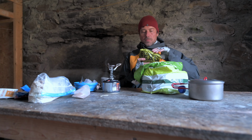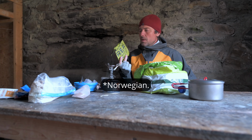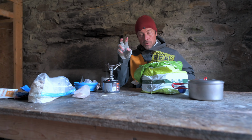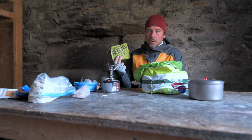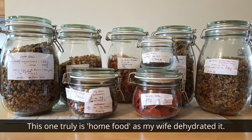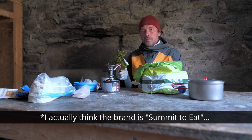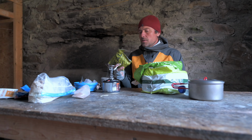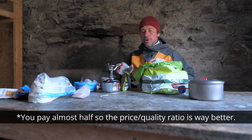Then I also have this dry food. I really like this brand. It's Swedish, I think. It's the closest to home food, okay? It's not freaking home food, but it's the closest it gets. I like it on the trail. It's just really nice. Or the Citrus Summit, that also has some flavors. Not all of them, but some of them I think are almost on par with this one. Not exactly the same, but you also pay quite a bit less. So both brands are pretty good.